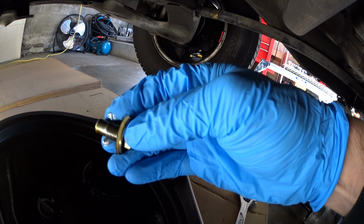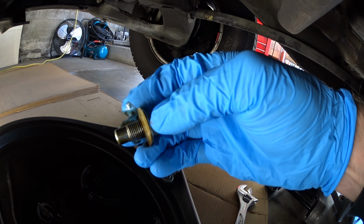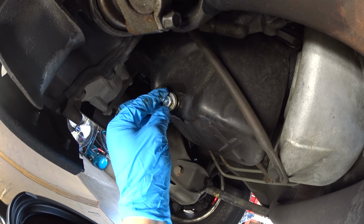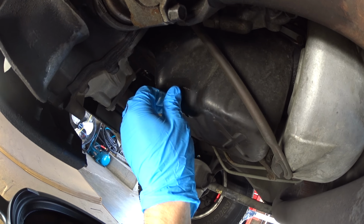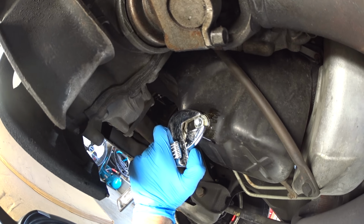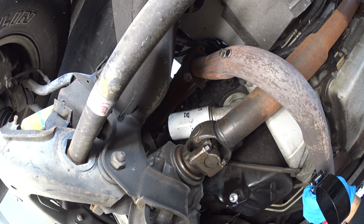Regarding your drain plug, you may need a brand new drain plug altogether or just a new gasket. In my case, this is a nylon gasket and I'm gonna go ahead and reuse it. Go ahead and put your drain plug back in, hand tighten it to ensure that you're not cross-threading. Once that's hand tight, we can grab our wrench and give it another quarter to half turn. Now that the oil drain plug is back on, we can move to the oil filter.